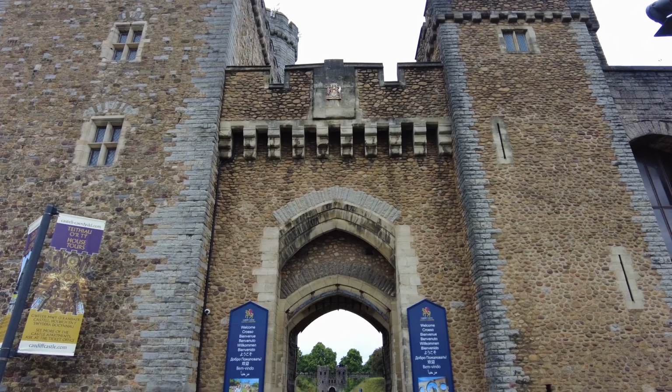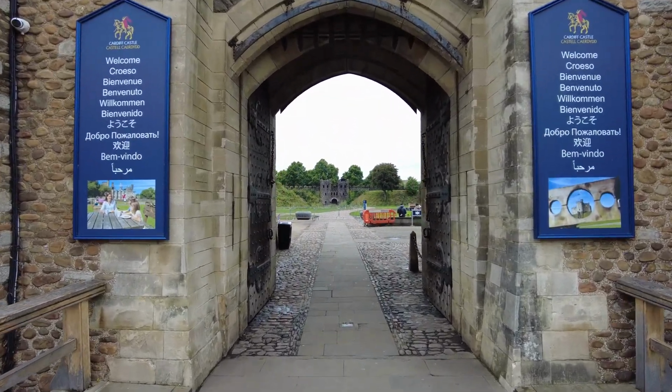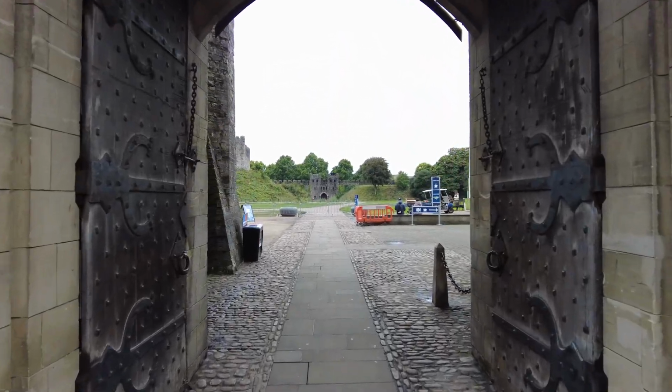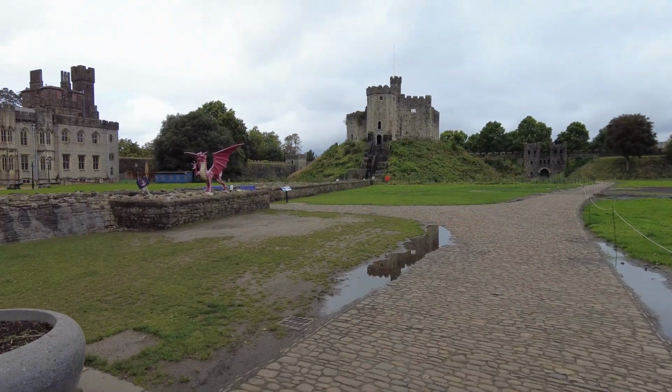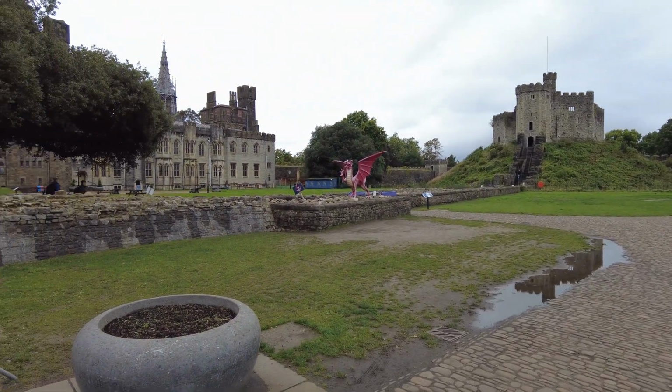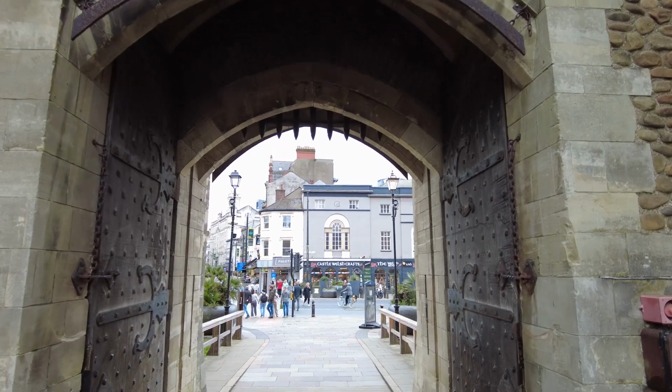Well, I've found Cardiff Castle. Definitely looks like a place worth visiting, but unfortunately I've only got about 15 minutes till my train now, so it is a flying visit to Cardiff Castle today. Just noticed the portcullis, I'll try and get that on video. Bottom of the portcullis there.